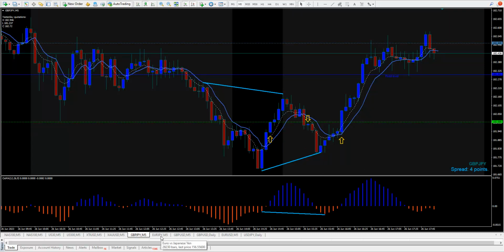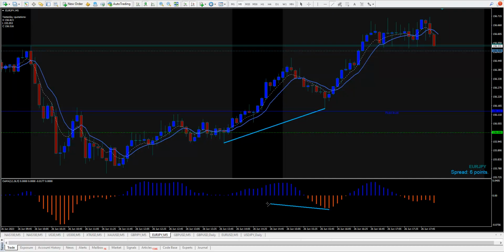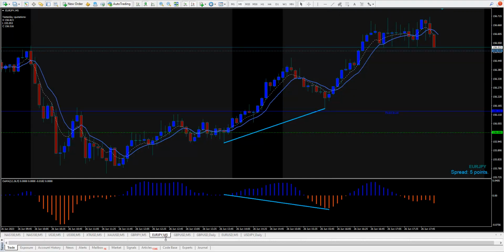Okay, let's take a look at the euro yen quickly. Yeah, there's the trade right there. It's sticking out at us like a sore thumb. Just like that. All right, buy there. Up it goes. 40 points on the euro yen. That was a nice one.